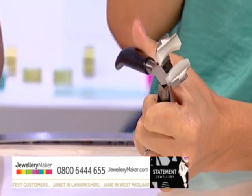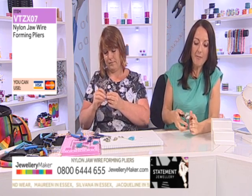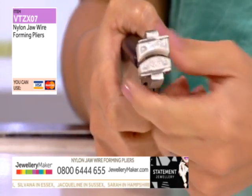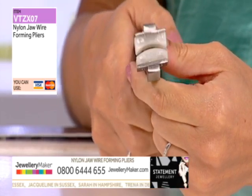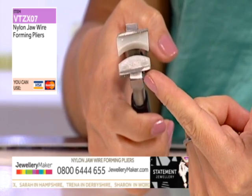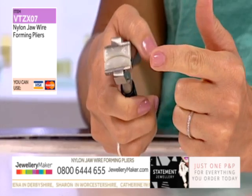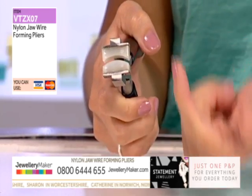Any tools with your nylon jaw on will protect your wire. So if you've got your coloured wires, for example, it's not going to take any of that colour off. If you're working with 925, it's going to prevent it from getting any dinks and marks in it. But your forming pliers, as you can see, have that curvature in there. So if you are making a cuff or a bangle, just literally munching your wire, as wire workers call it, very technical term, going across the length, it's going to give you that curvature.